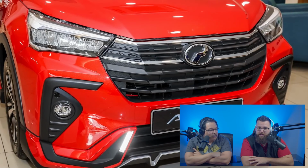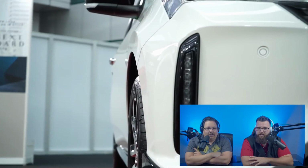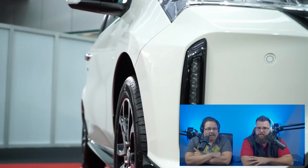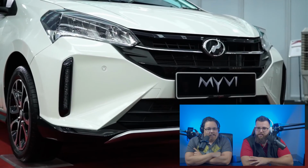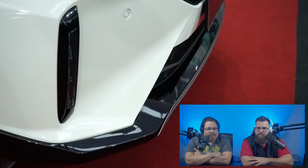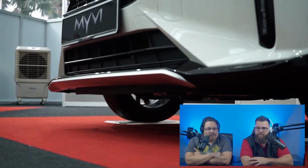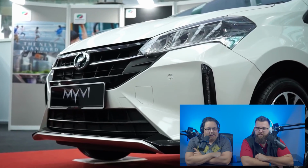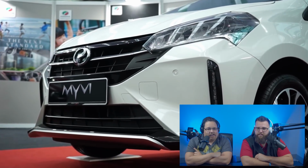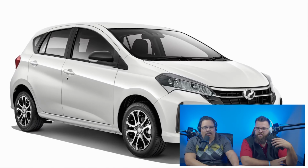Yes, the X50 or Alza, whatever, has them too, but only as part of the Bezza Gear Up body kit. However, vertical strips are positioned on the front bumpers of the new Myvi, replacing the fog lamps entirely instead of being integrated within the full LED headlamps. At the bottom is a new front skirting finished in gloss black with a silver trim down the middle that's styled almost like an SUV skid plate. However, together with the DRLs, these are only fitted on the 1.5H and 1.5 AV variants. In comparison, the 1.3G and 1.5X models have a much cleaner looking face.